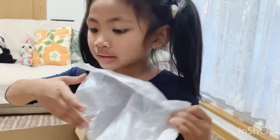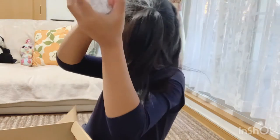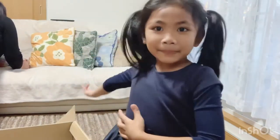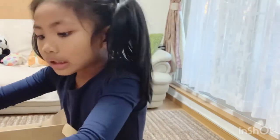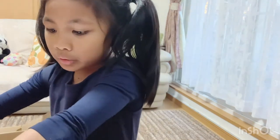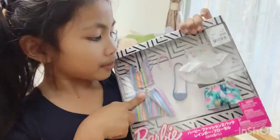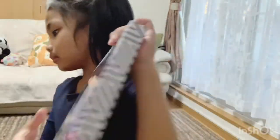Okay, for today, let's remove the wrapper. And mommy. Let's do it. So first thing, I will show you this pretty clothes, guys. And it has a rainbow on, a bag, a headband. It's so beautiful.